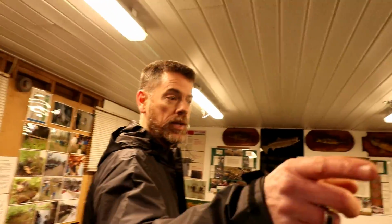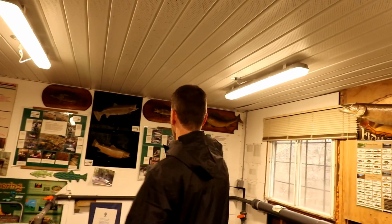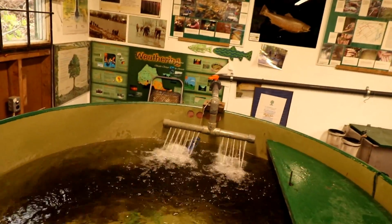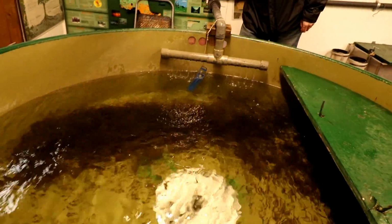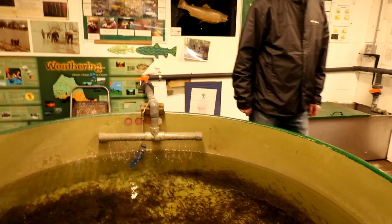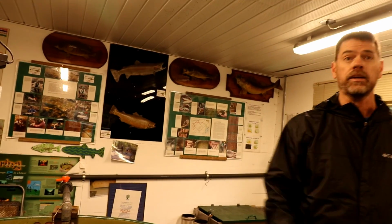So that pipe that was coming from the stream or the spring above worked its way all the way around here and dumped into there. So it's all gravity fed. There's no pumps or nothing, just gravity moves the whole system. The only hydro we use are these LED lights.